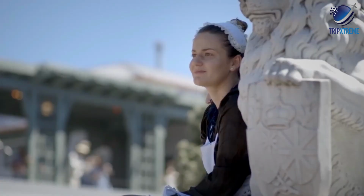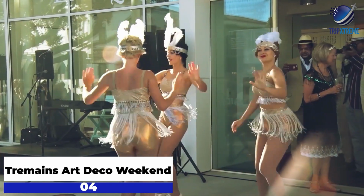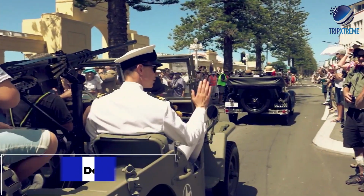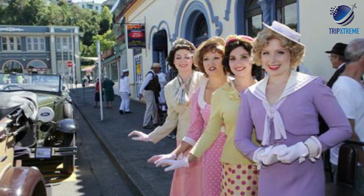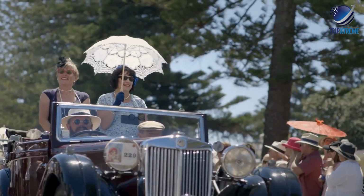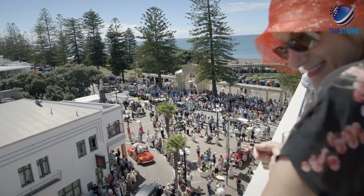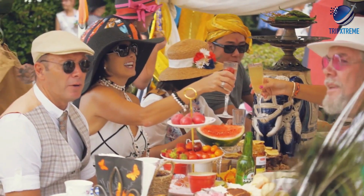And now at number 4, Tremains Art Deco Weekend. If you're in New Zealand during the month of February, don't miss Napier's Tremains Art Deco Weekend, when the city celebrates its profusion of Art Deco architecture with a 1930s themed festival. There are vintage car parades, fashion shows, outdoor music concerts and Great Gatsby themed picnics and dances.